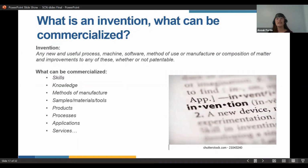Now, you can wonder what can be commercialized, what's an invention? Oftentimes we think of products as being commercialized, but that's not all. Other things that can be commercialized include skills, knowledge, methods, research material and tools, processes and services. An invention is described by law as any new and useful process, machine, software, method of use, or manufacture, composition of matter, or any improvement of these, whether or not they're patentable. Because patenting is not the only means of protecting intellectual property, even though in the case of regenerative medicine, in many fields, it can be a very important tool.